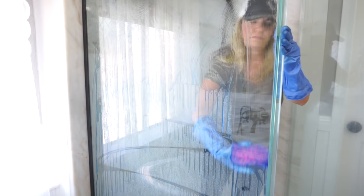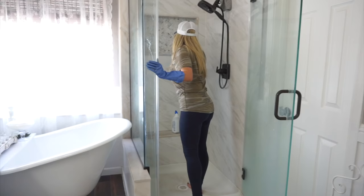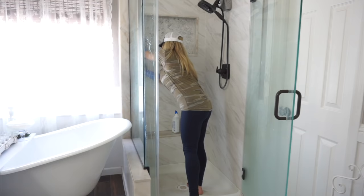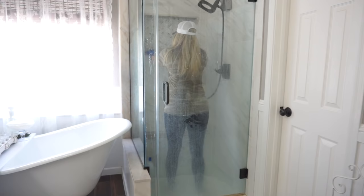But I did come across this hack a while ago, and what I do is I just use a toilet bowl cleaner to clean the shower doors, and I am telling you, it takes next to nothing to do this. Hardly any elbow grease. I just apply it to the doors and the inside of the shower, and then I use a regular sponge and basically wipe it away. I scrub it in there with the abrasive side pretty well, but I don't have to take much effort to do this.